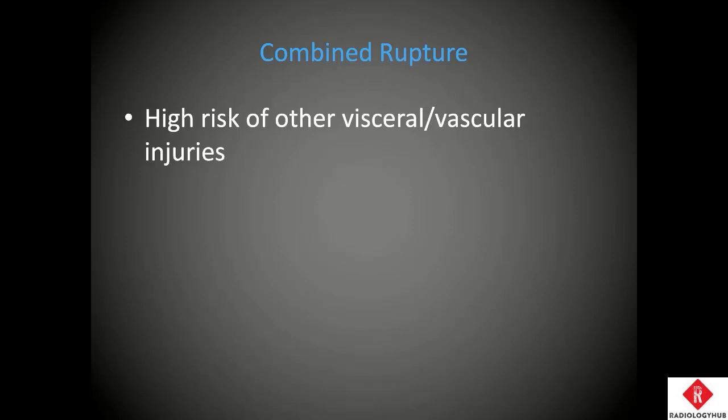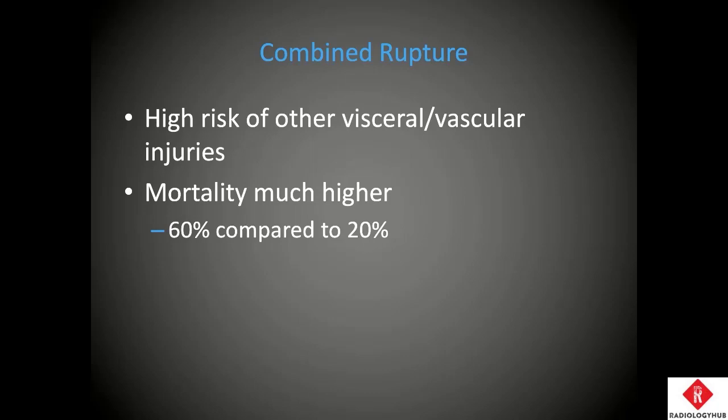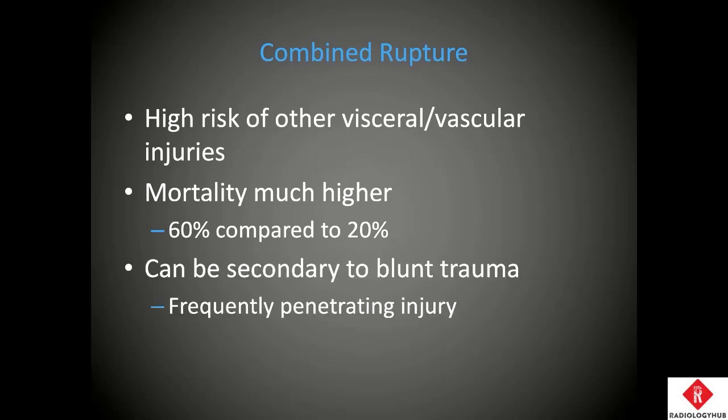Combined ruptures are going to be at high risk for other visceral or vascular injuries. The mortality rate is much higher at 60% compared to 20% with other bladder injuries. Combined ruptures can be secondary to blunt trauma, but are frequently due to penetrating injury.